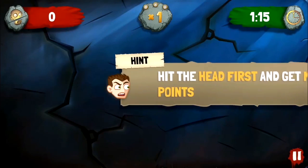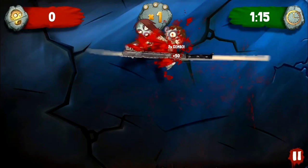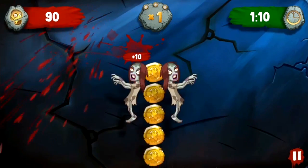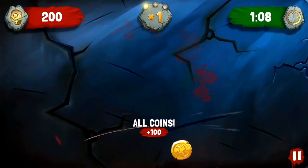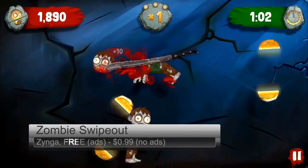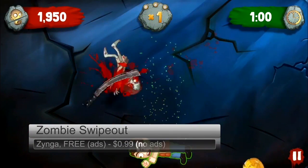Zombie Swipeout is a great game to play with your friends. It's really fun and allows you to slash zombies just like you did in Fruit Ninja. You gotta avoid all the humans while at the same time slashing zombies and coins to be able to get the most multipliers and power-ups that you can in a specific game.